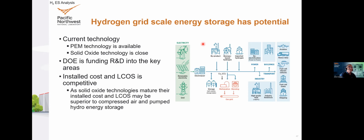What excites me about the benefits of using hydrogen is that you're not just going from the power generation to storage to the grid. You have other areas and other places that you can sell the hydrogen to, to increase the number of benefits and the sales opportunities. DOE is funding R&D into key areas to lower the cost and make it more competitive. The installed cost and levelized cost of storage is competitive, and we hope that as some of the additional newer technologies mature, those costs will continue to become more competitive.